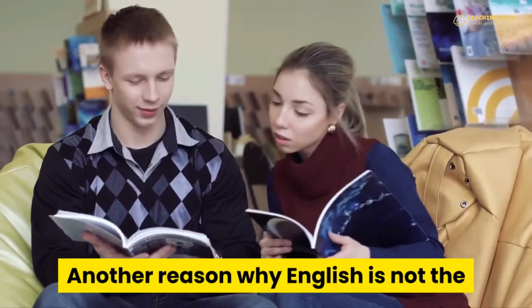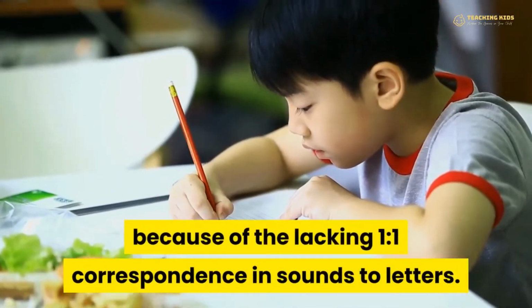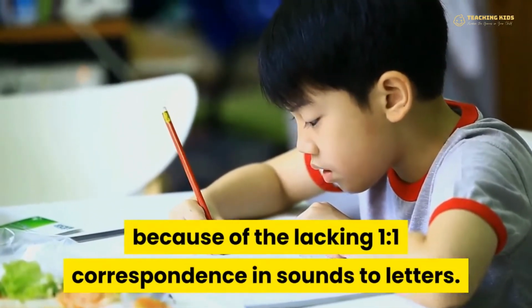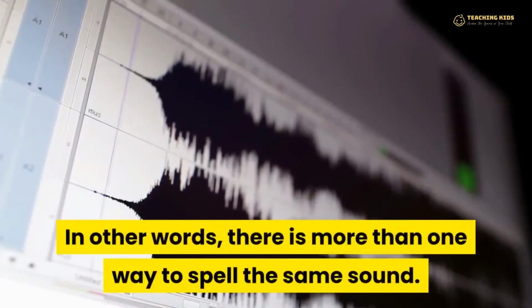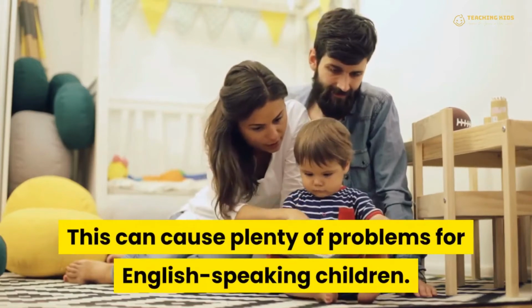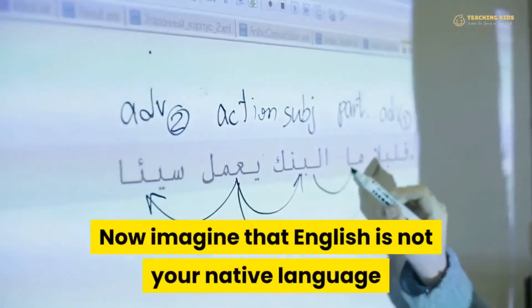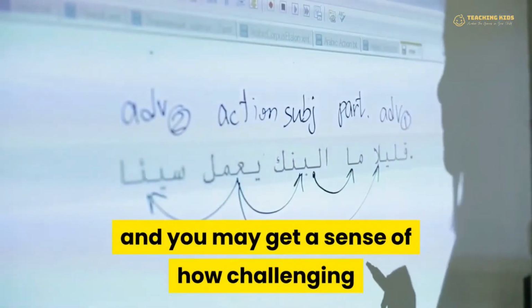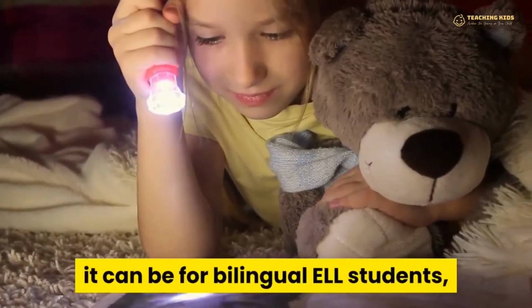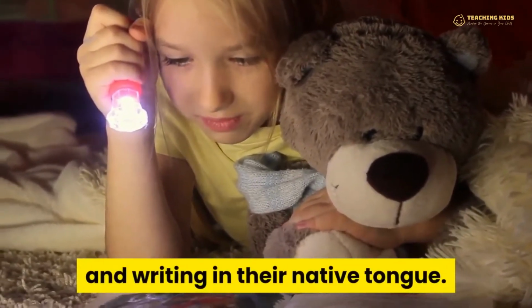Another reason why English is not the easiest language for beginner readers is because of the lacking one-to-one correspondence in sounds to letters. In other words, there is more than one way to spell the same sound. This can cause plenty of problems for English-speaking children. Now imagine that English is not your native language and you may get a sense of how challenging it can be for bilingual and ELL students, particularly when they have not yet mastered reading and writing in their native tongue.